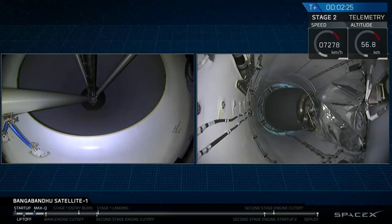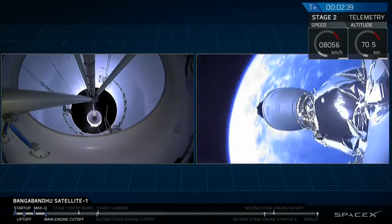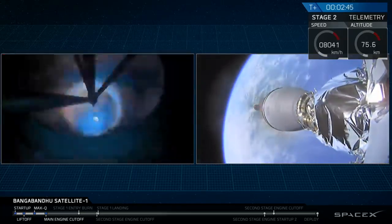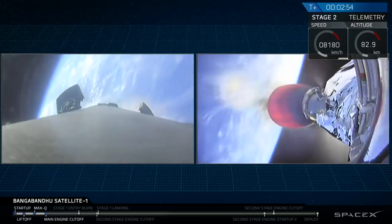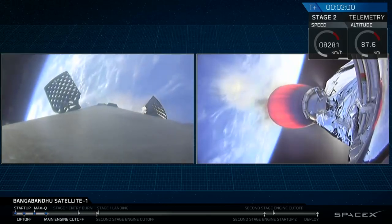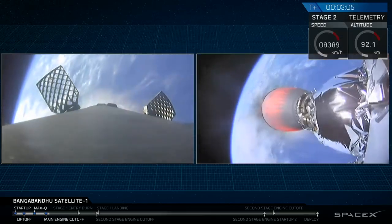Cutoff happening just a few seconds from now. And there you saw those events occurring just as planned. You can even see some of the flicker from the Merlin vacuum engine plume in the cameras as that thing sort of interacted with the top of the interstage there for a moment.